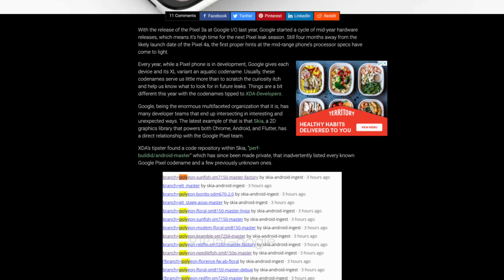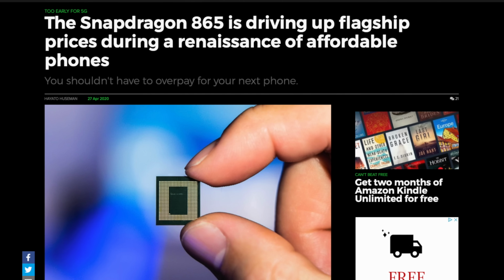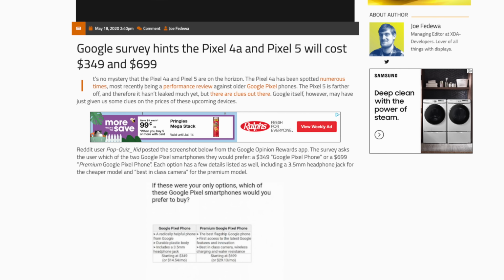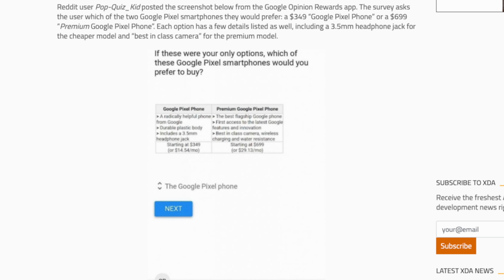I've actually talked about this at length in a previous video if you want to check it out up here, but I'm not buying this whole Snapdragon 865 processor thing. Plus, the price of that processor is really high. So if Google used that processor, that would probably mean that the Google Pixel 5 is closer to $1,000, which seems to contradict the survey that came out saying that it was aiming for about $700. A lot of things are contradicting that, but let's continue.